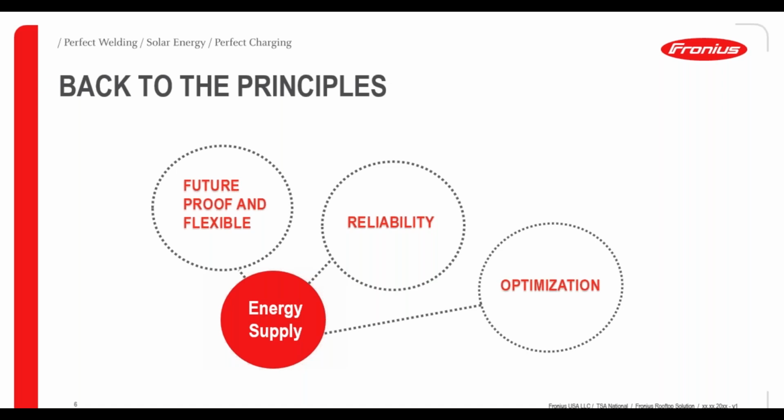And optimization, right? I know we hear the word optimization in our industry a lot, but it's not all about optimizing on a DC or a module level. It's about optimizing the entire system, right? Optimizing the entire system, meaning optimizing for cost, optimizing for performance, right? That speaks right back to making sure that your customer needs are being addressed.